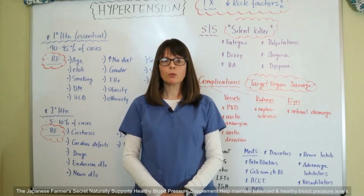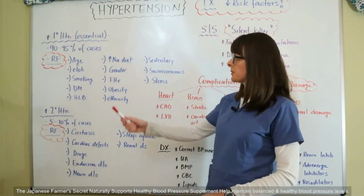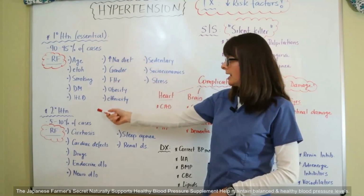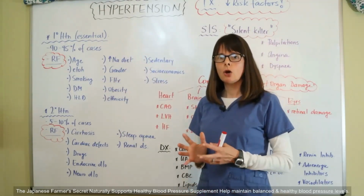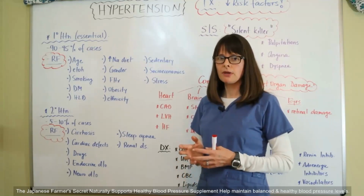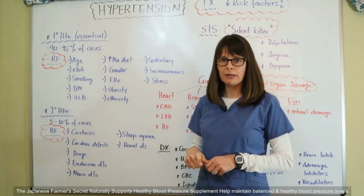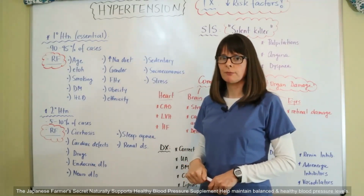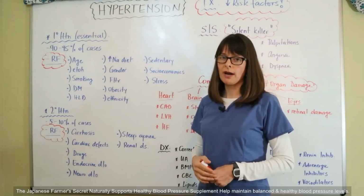But for hypertension, we have to distinguish between two different types, which is primary hypertension, sometimes also called essential hypertension, and then secondary hypertension. While we don't really know the causes for primary hypertension, 90 to 95% of cases are classified as primary or essential hypertension. And we know that there are several risk factors that lead to primary hypertension.